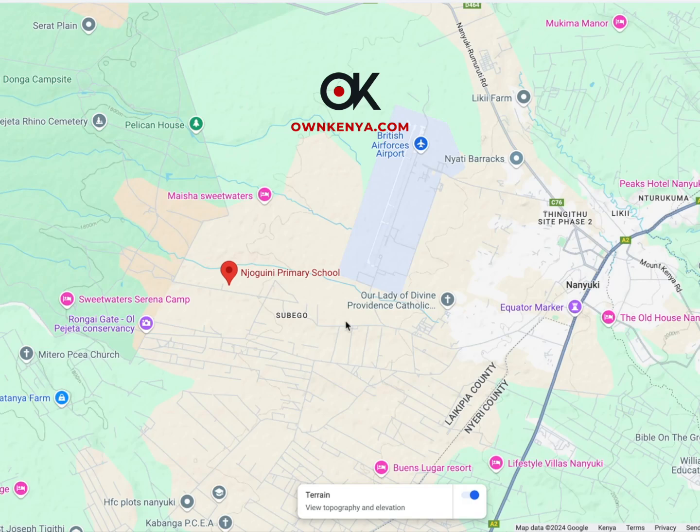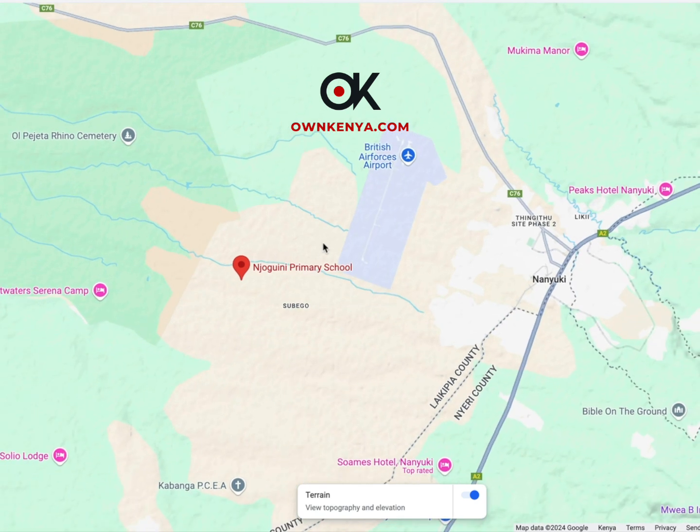You either go a bit to the right and approach it from this side of the KDF, or you go to the left where the tarmac is still going. That's the road that now takes you to Olpajeta. You can go with that road depending on where the land you're looking at is, or where you've bought the land. You can use that side, or you can use the KDF side. And when you go in through the KDF side, I want you to see something.